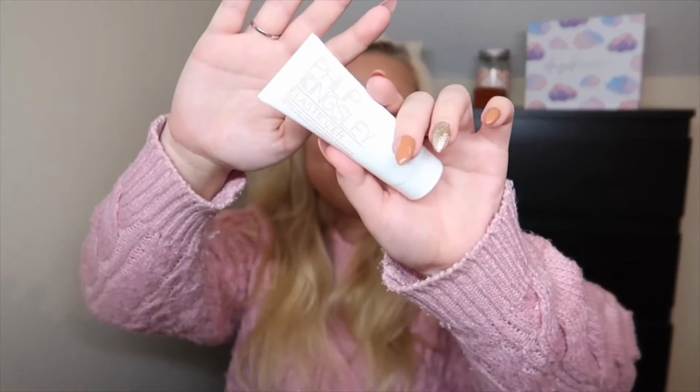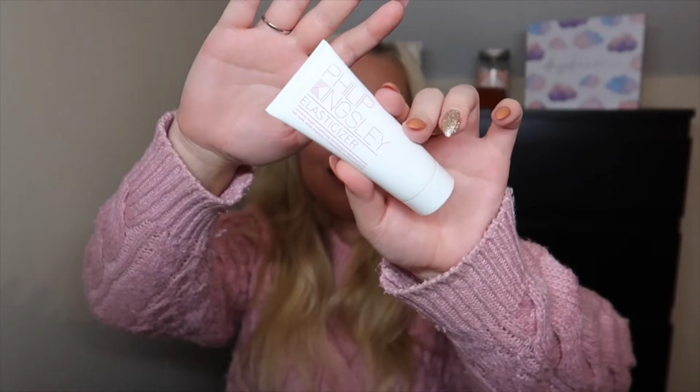Okay, so the first thing we got is the Philip Kingsley Elasticizer Intensive Super Conditioning Pre-Shampoo Treatment. So this is what it looks like. So I've got two pre-shampoo treatments.